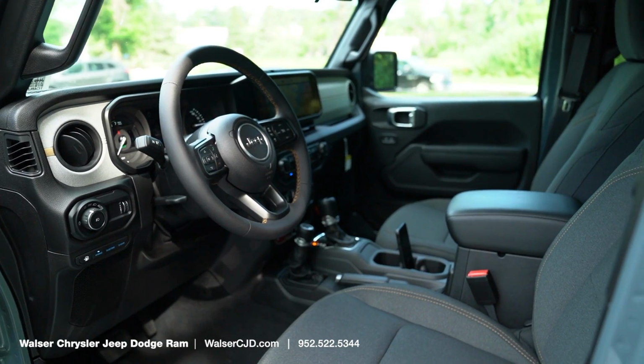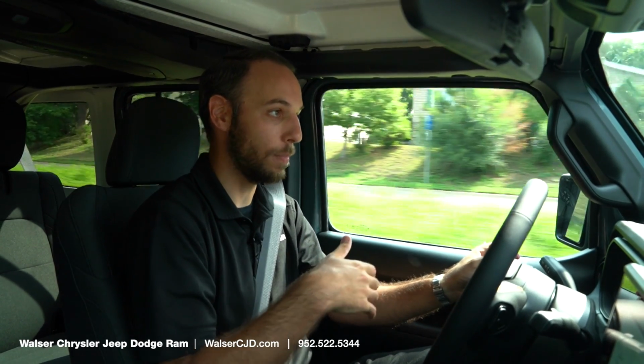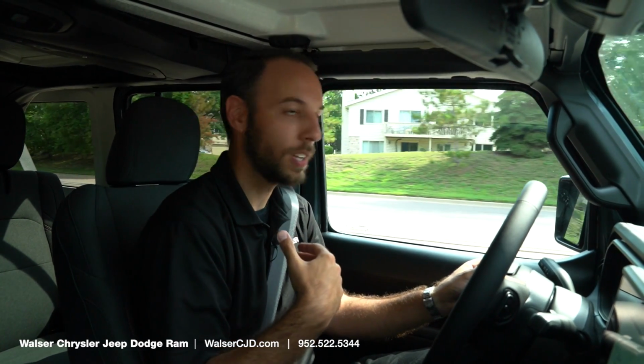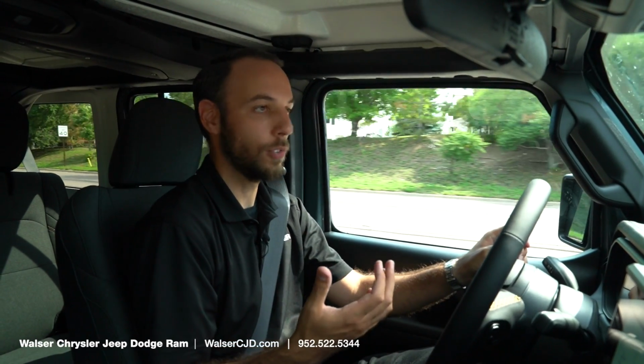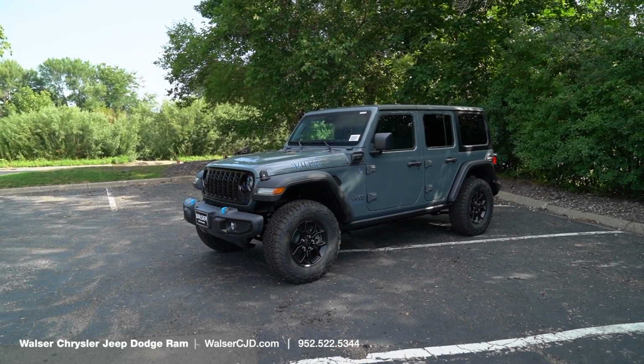Like I said, 22 miles of electric range is pretty great. Like right now, it just kicked back into the electric mode, and I'm just cruising along. I'm not using any gas, and if I lift, I have it in max regen mode. So what that does is help me build back the electric power as quickly as possible.